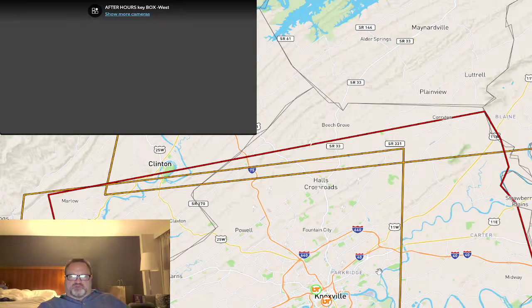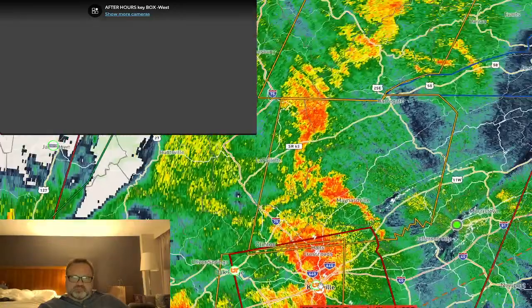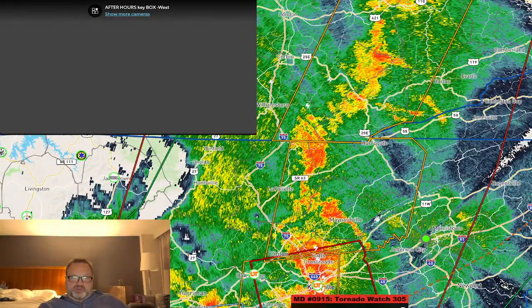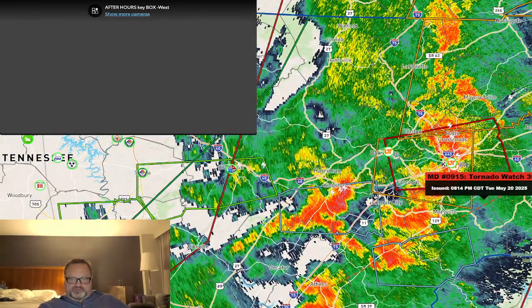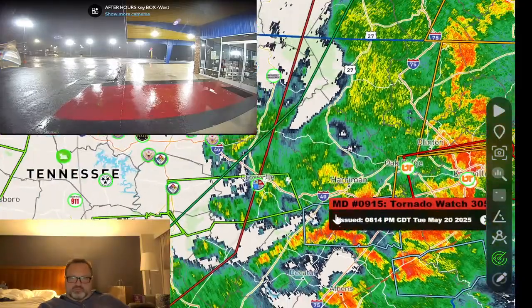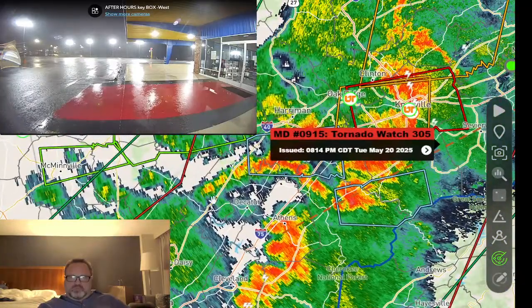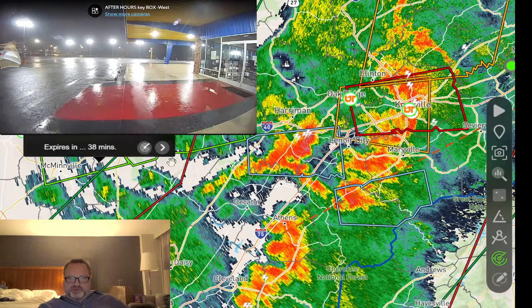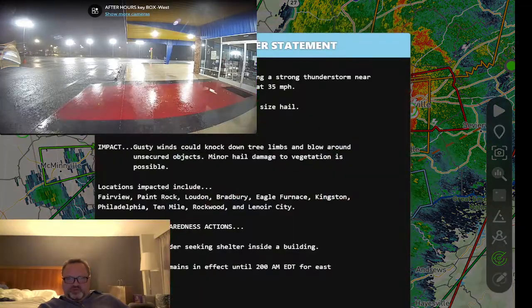Switch back to the reflectivity, which will give us a better look at what else is coming this direction. So if you look out to the west, still have a little bit to go, but the only thing we have out to the west, we got some flash flood warnings going on. We have a special weather statement, which is going to be a strong thunderstorm, I'm sure.